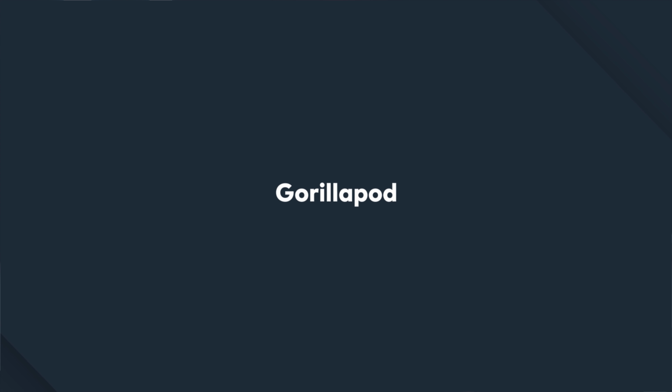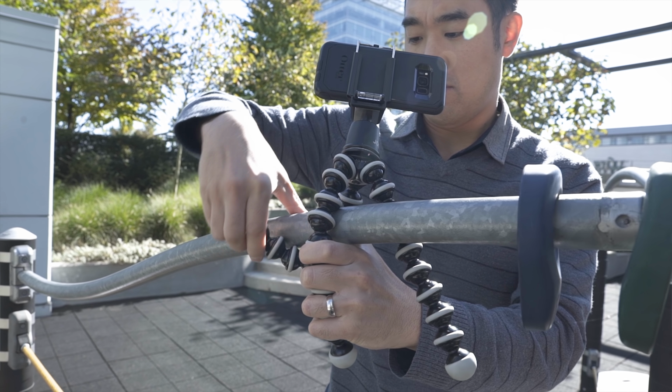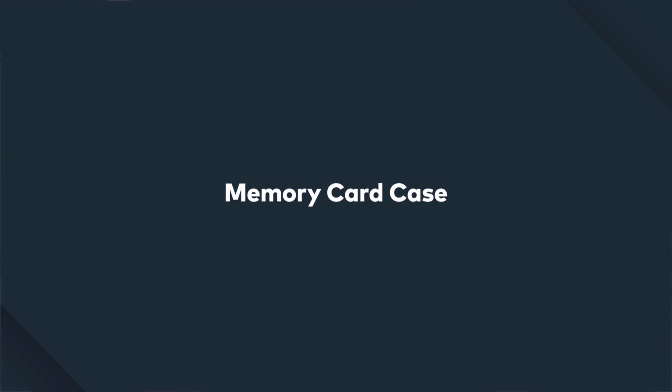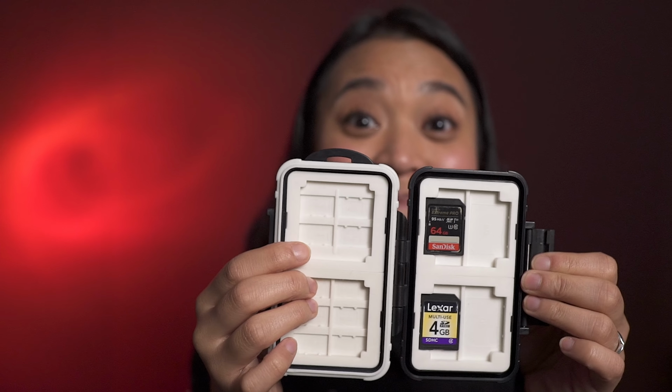A gorilla pod. This mini tripod is flexible and lightweight. Because of its flexibility and bendability, you can get some versatile and creative shots with this. This has become a standard piece of equipment for most vloggers. However, it's not just used for vloggers. Because of its lightweight and flexibility, it can be used in any environment, so it can technically be used for anybody.